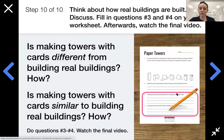Okay, we're looking at number 3 and 4 for the last half of your worksheet. Number 3 says, is making towers with cards different from building real buildings? Might be a conversation that you want to have with parents. So how was it different? It talked about the different materials that you could use. They talked about mud and straw and bricks and Legos and plastic bottles.